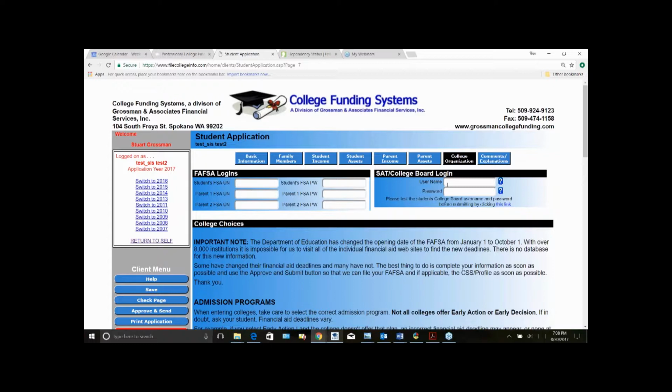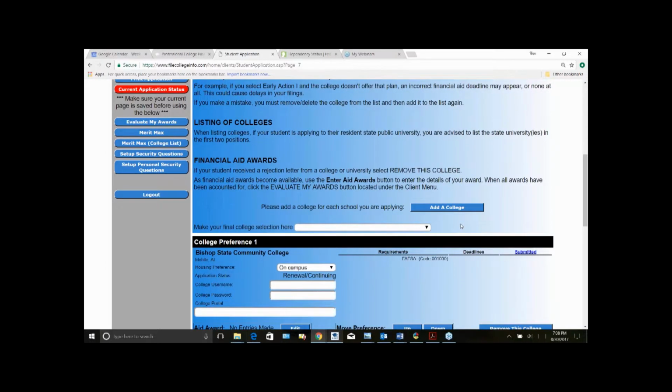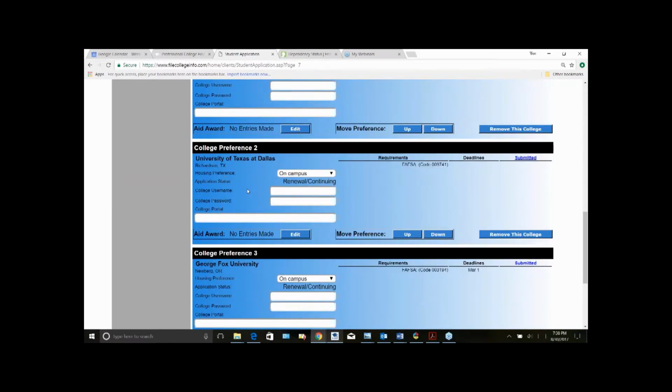Here we have the College Board login. Many of you folks have a College Board login, or your students do, from doing the SAT and those things. So this is where you'll put that College Board login. Again, you will need this if we're doing a CSS profile, and that's why it asks for it. Going down here, this is where we add the colleges. So we can see here we have a list of colleges. Just for example, we'll say University of Texas here in Dallas.